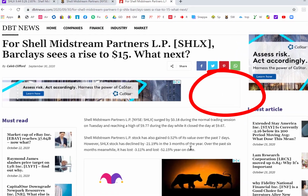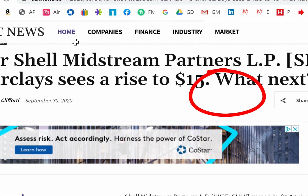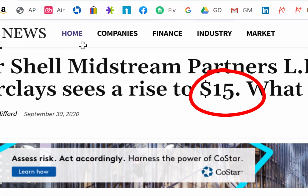Barclays Investment Bank values Shell Midstream at $15 a share. This company is currently paying a 20% dividend. Let's value this company.